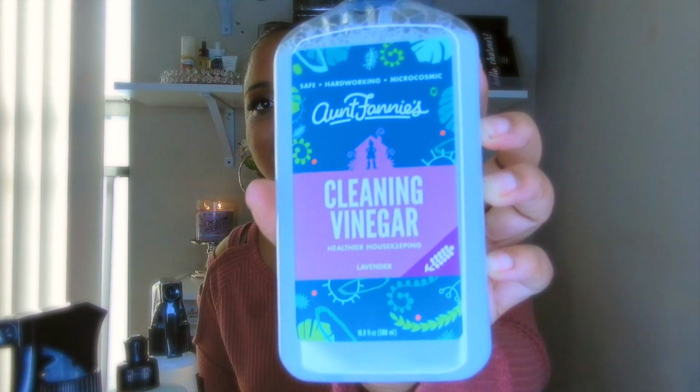And last but not least, I never tried this before. I wanted to try it because I heard great things about it. This is Grove's Clean and Vinegar Healthier Household Housekeeping in the scent lavender. It looks like this. I heard really good things about it. This is still on the Grove site, you guys, so use the link down below, because this is going to be in my next order for next month.